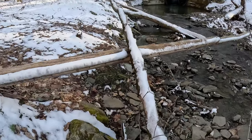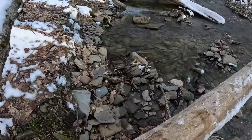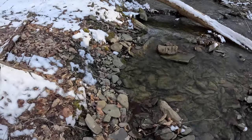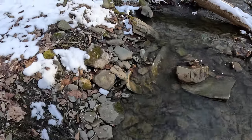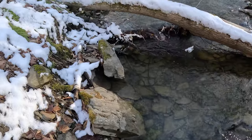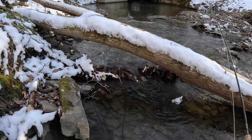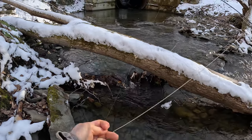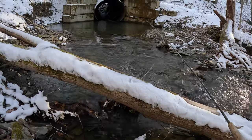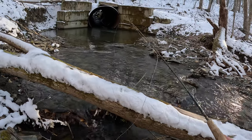All right, so I just regrouped after missing two or three fish. One was a really nice brookie. So I just gave it about 10 minutes, retied my setup. Went with a little different nymph. Just went with a little hare's ear. I don't think it's gonna matter much, but man, there's some good fish in here, I think. Whew, see if we can land one.